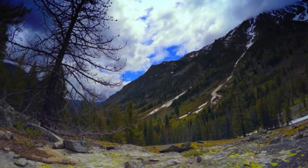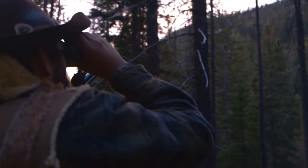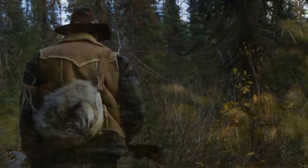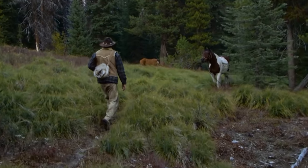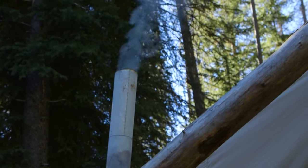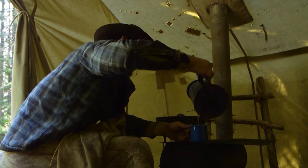There's as much joy just riding the high country as getting to where you're going. So far, a small bear's all that's been seen. But Laramy can't think of a better place to be on a fall day. Doesn't mean there ain't tribulations, like tearing holes in your buckskin.